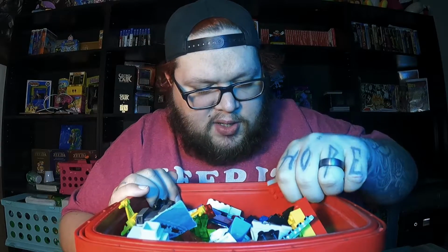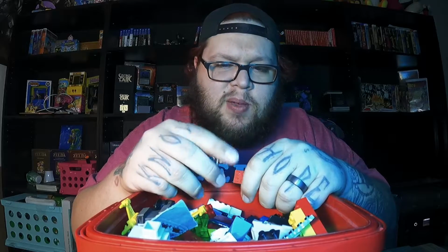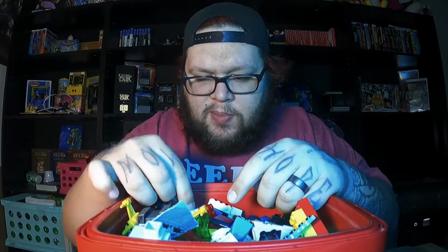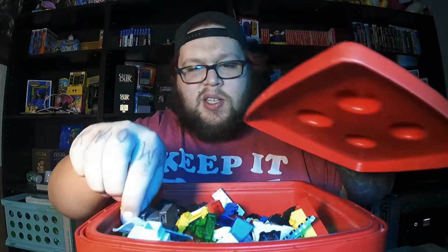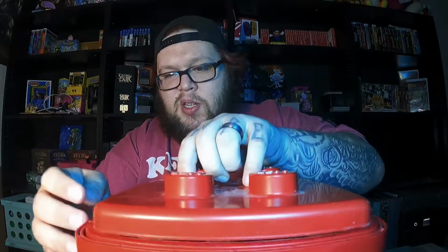I don't typically collect Legos. As a kid, I had a whole bunch of them, but just not something that I felt the need to collect. So anytime I can pick up a big old bin of Legos like this for super cheap, I typically do. I think this one was like $6. So I've got a guy who buys Legos from me typically, so I'll probably reach out to him and see if it's something he's interested in. Otherwise, I'll just put together some lots and sell it on eBay more than likely. But yeah, that's going to be everything that we picked up from the thrift.